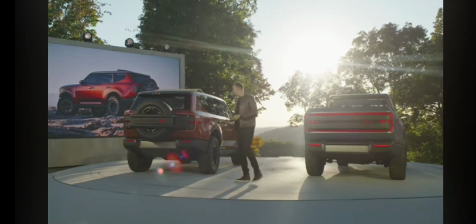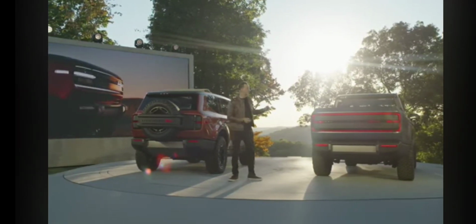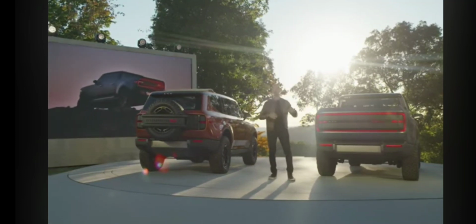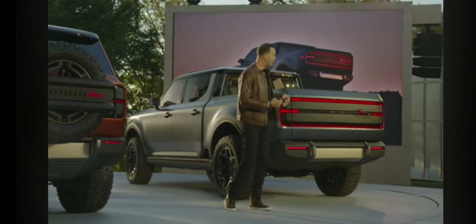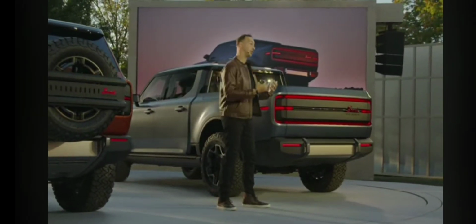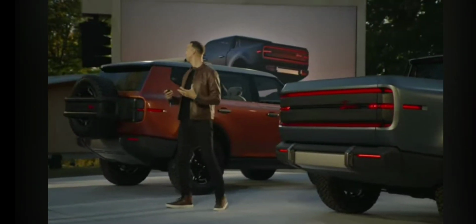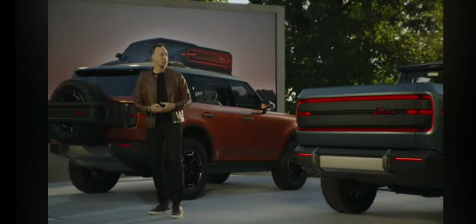If you move from the Traveler over to the Terra, what you'll see on the back of the pickup truck is that we created a similar statement, but a little bolder. The ghost lighting that we have on the rear is really direct, as opposed to on the Traveler where it's indirect. And so it has a bold stance, a presence to it, like a truck should have. It should feel tough, robust, usable.